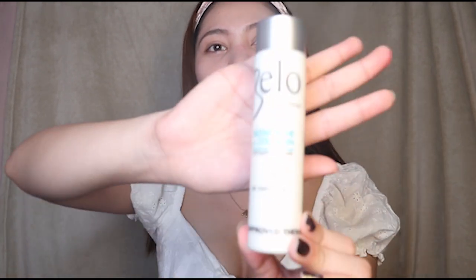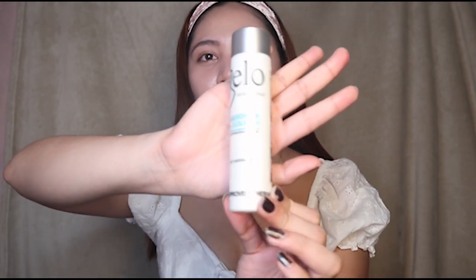Gets? Pero when it comes to Belo Nutraceutical, nagulat ako nung nakuha ko siya. Kasi, grabe, sobrang nipis lang niya, guys. Ayan, kita nyo. Sobrang nipis lang niya. Nanibago ako, I swear. Tapos, kasyang-kasya pa siya sa bag. So, kung balak mo siyang dalhin anywhere, pwedeng-pwede kasi handy siya.